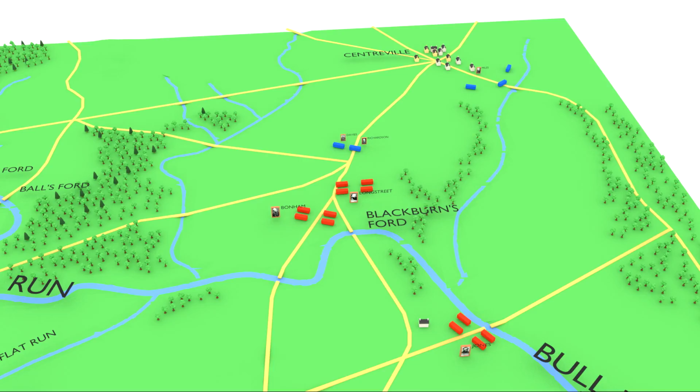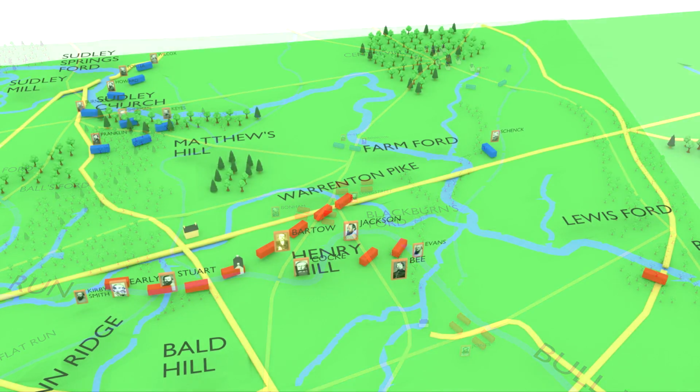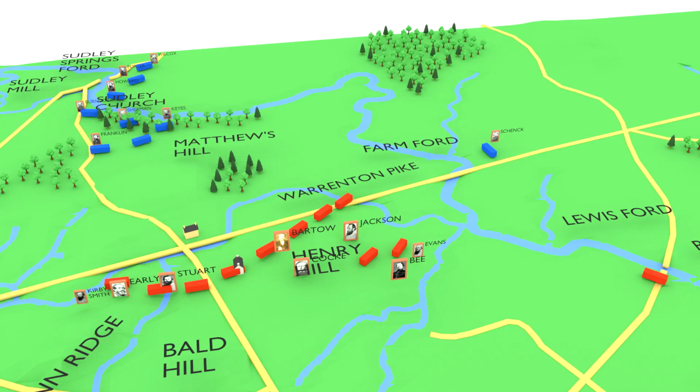The Confederates try a half-hearted pursuit with some of their troops that haven't engaged in the battle yet, Longstreet here and Bonham, but the way is blocked and they give up the pursuit. In this case, they're pretty much just as disorganized as the Federals.